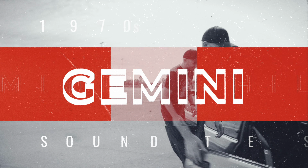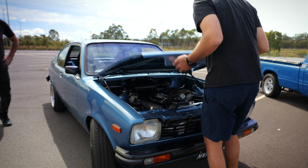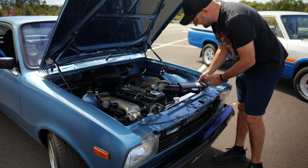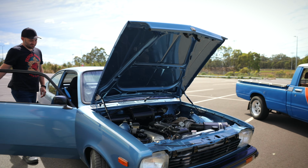Gemini is going first. We're gonna pop the bonnet because I reckon, like you said, a lot of the goodness is gonna come from here. Now, I do have a turbo muffler. I mean, it's an intake, but it kind of muffles a turbo. That looks incredible. It looks so good, doesn't it? Looks like it's meant to be there.